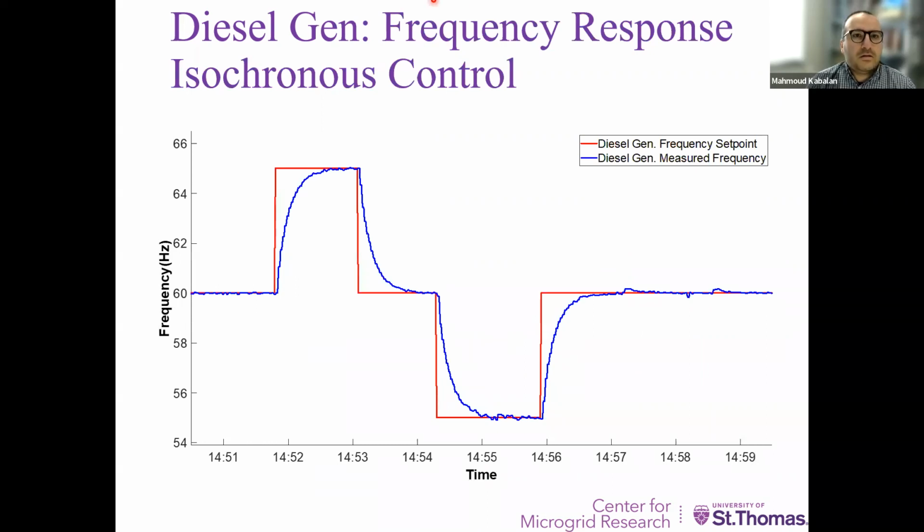In this case, I'm looking at isochronous control, and I want to see how fast I can move my generator when I issue set points. Is it going to be instantaneous? Is it going to be 5 seconds? Is it going to be a minute? In red, I'm showing you the set point that I'm sending to the diesel generator, and in blue, that's the response of the generator, the frequency. The y-axis is frequency in hertz, and the x-axis is time.